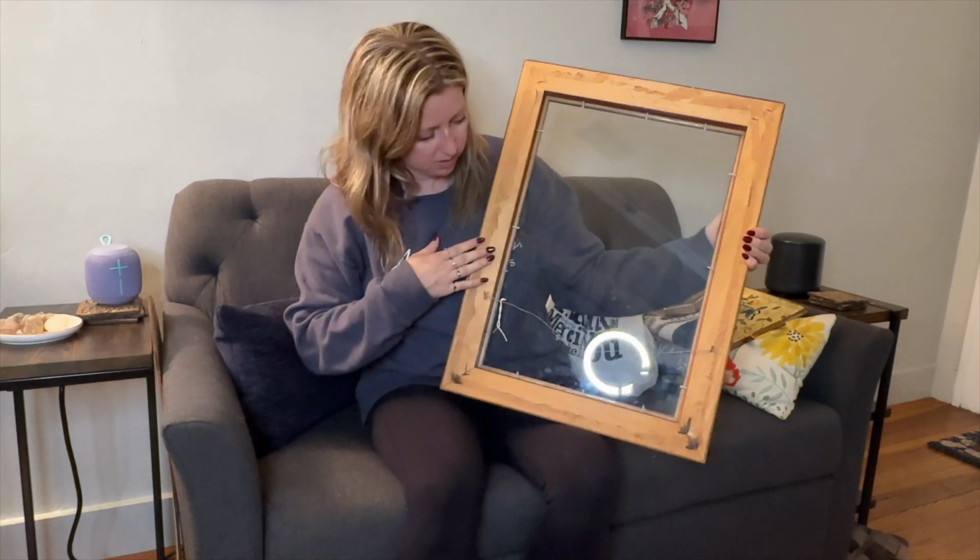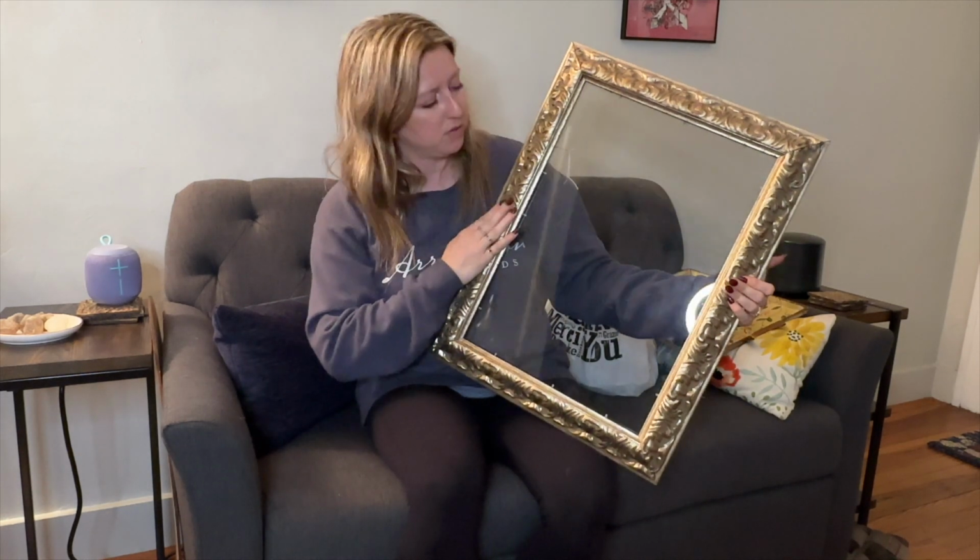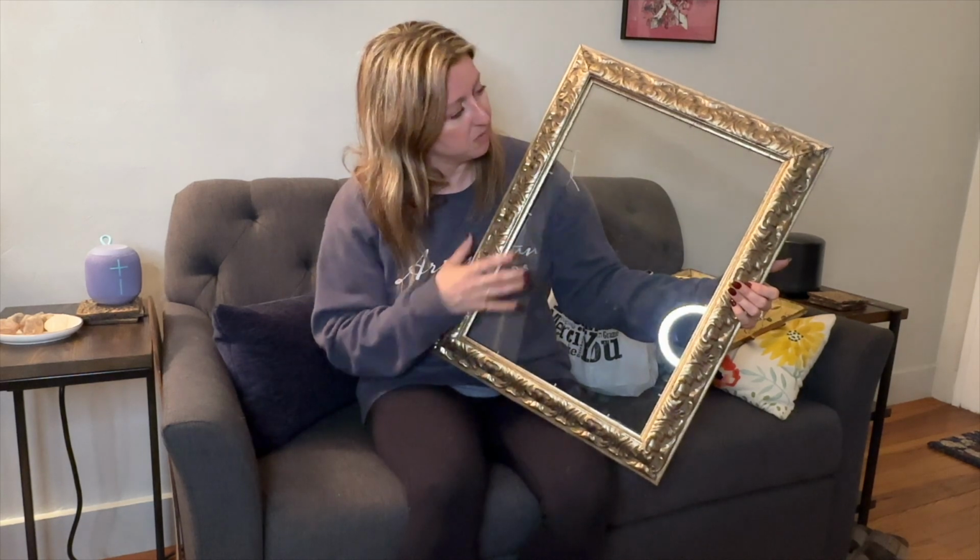And then the back is just like this. It's pretty simple. It has just the little push down tab things that pictures have and a wire to hang it. Thought this was a really beautiful ornate frame, and I could either use a piece of art that I have in a more modern frame or get a piece of art printed to put into this frame. So yeah, I really like it.